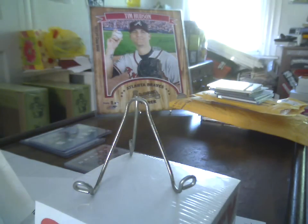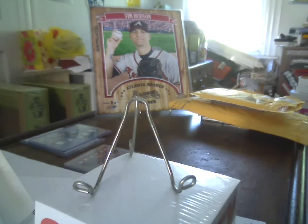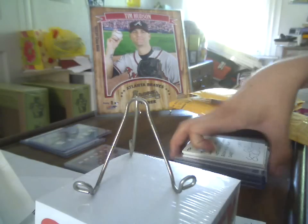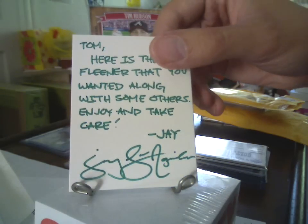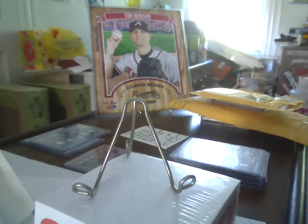Jay, we ended up doing a blind trade. He had done a box of Inception and pulled 1 card, and I was expecting 1 card, and all of this showed up. So there will be more coming your way now that I know, Jay. I hope you like what I sent you as it is, but definitely know that more is coming. In fact, when I do the Global Break Day bus on the 16th, you can count on all of the Chargers stuff being earmarked for you. Tom, here's the Fleener that you wanted along with some others. Enjoy and take care, Jay. I appreciate that, buddy. Really appreciate you looking out.